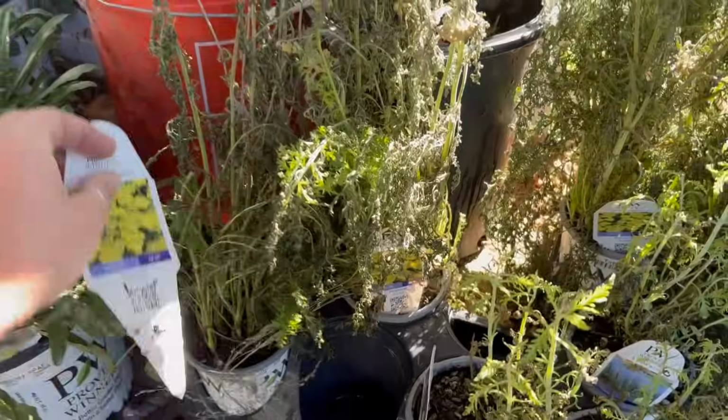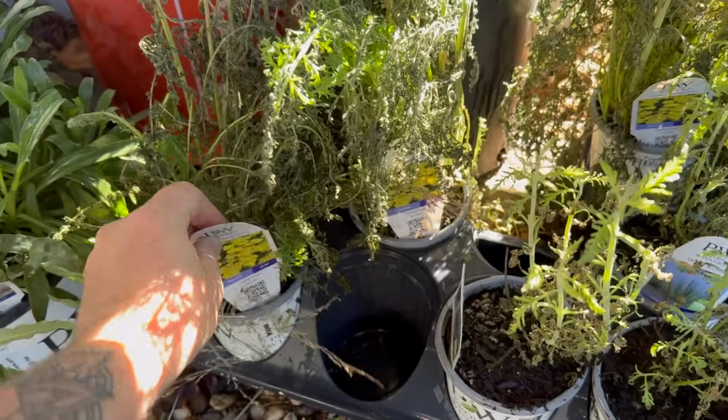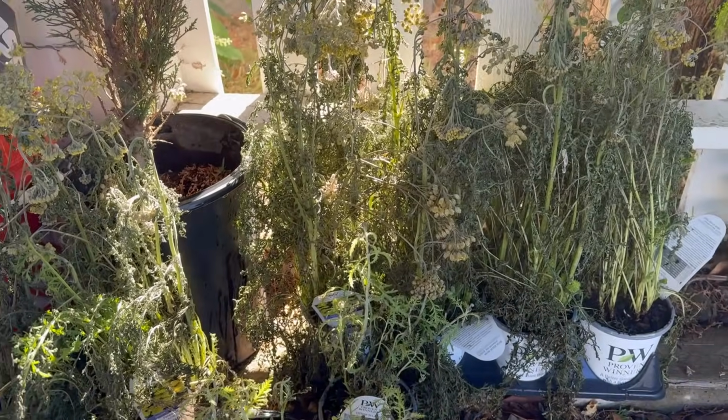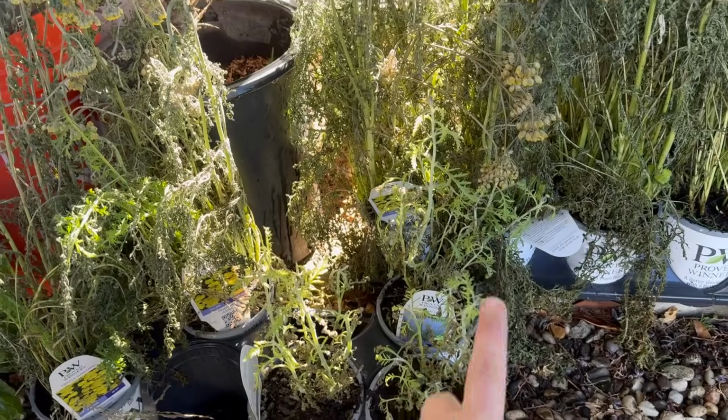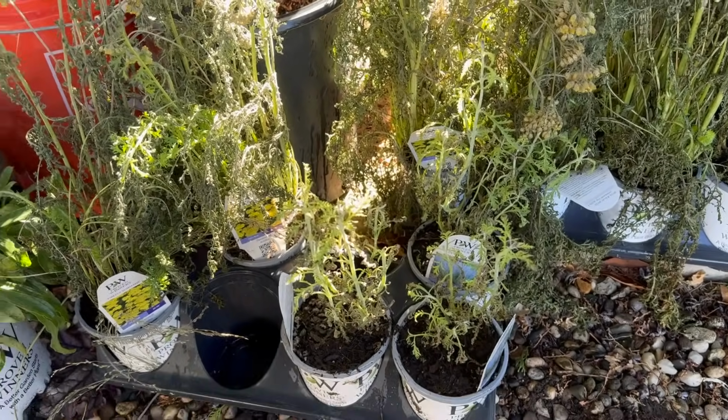These are the Firefly, what is it? Firefly Yarrow? Yeah, yarrow. I don't know why I didn't know that. So these will all come back, and it'll be totally fine. And they'll just be super pretty in the landscape. I have 3 Denim and Lace Russian sage, which I love. Russian sage, so does Brent.